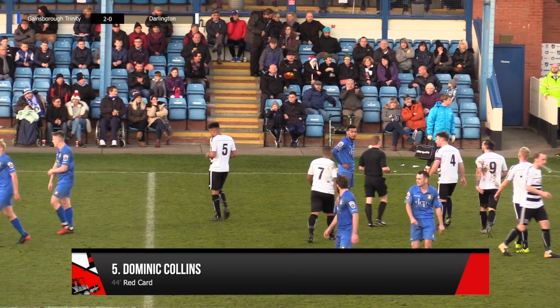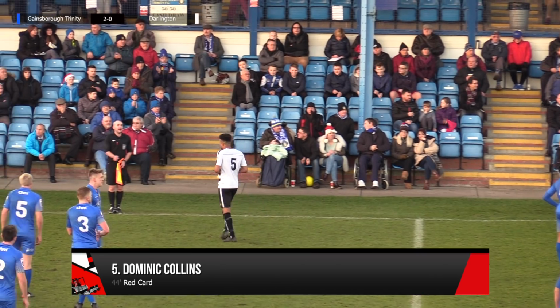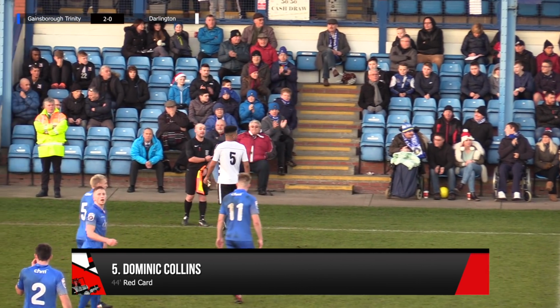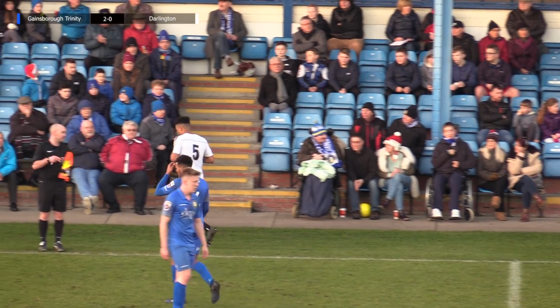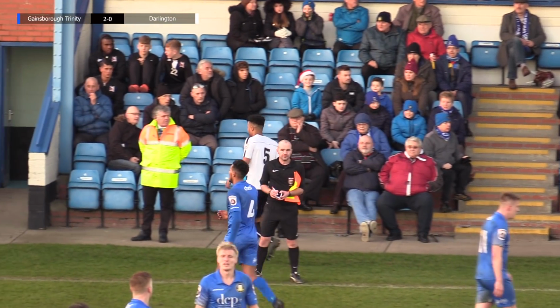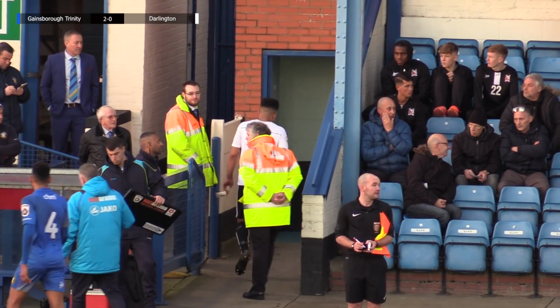And that's a ridiculous decision. Right, red card, everybody. This is a red card for Dom Collins. That is a really homer decision. That was a terrible, terrible, terrible decision. It was a free kick, and it was a yellow card. He was not off the floor or anything like that. He was solid. He mistimed it.